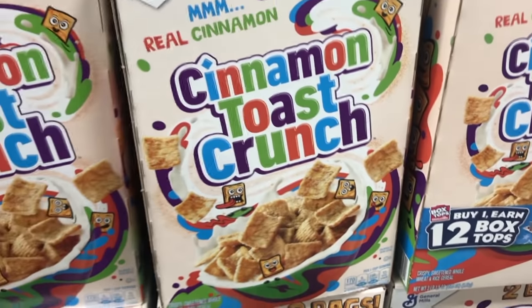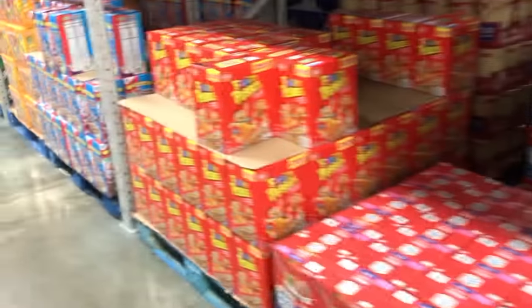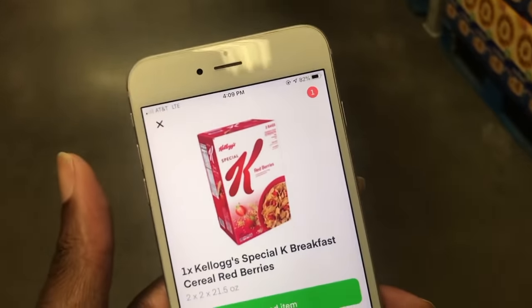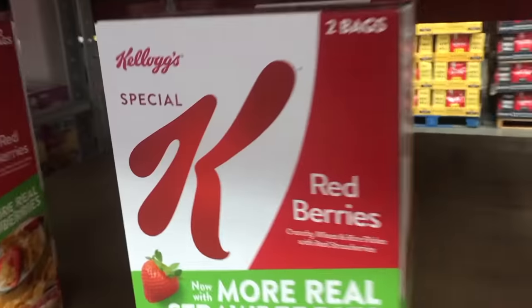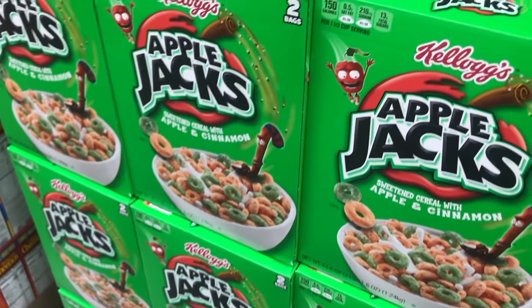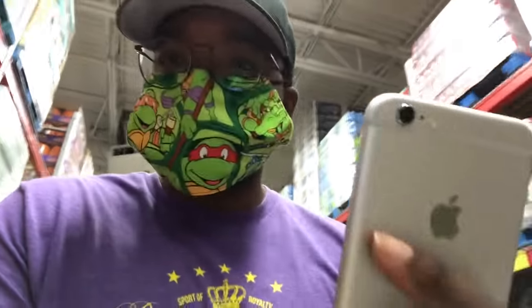By far, the best cereal ever. Oh, and the peanut butter crunch, not that one. But we're looking for Kellogg's. Found you. Why do you eat Apple Jacks if they don't taste like apples? So freaking random.